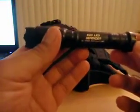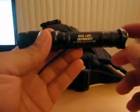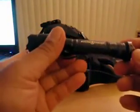So the first item is my Surefire E2D LED flashlight, the Defender model. This flashlight is the first generation. It's got the 125 lumens. I believe the newer versions are now at 200.